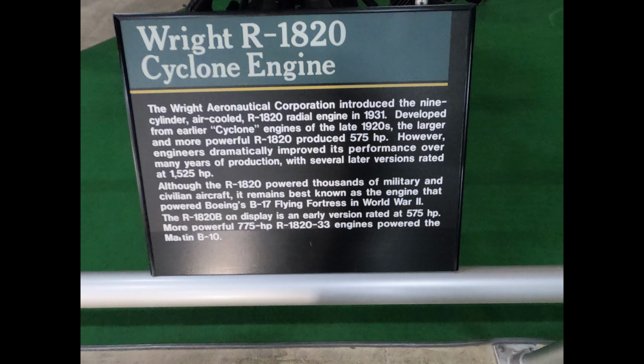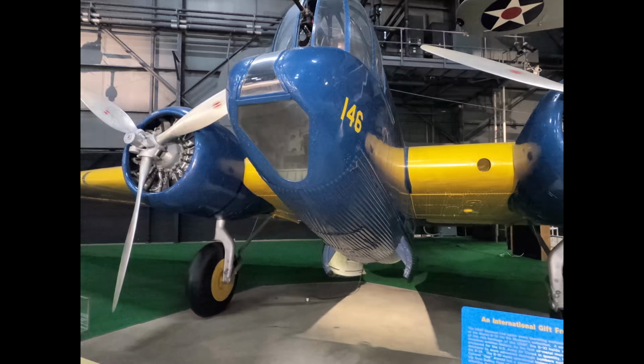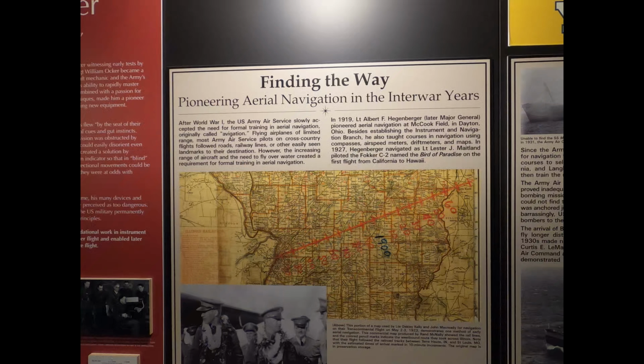So anyway, moving on. I guess this is the first Blue Angels plane. It's painted in the right colors. I'm kidding. I'm pretty sure this is not a Blue Angels plane, but the blue and yellow, it's a good look. Finding the way.